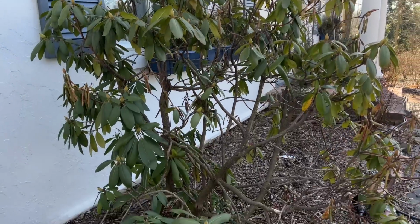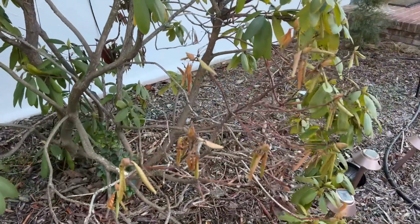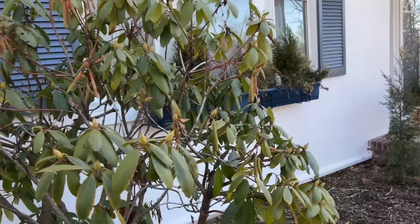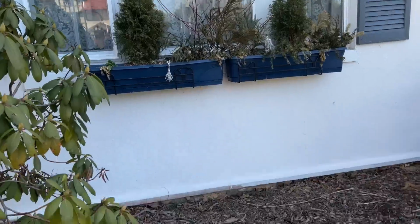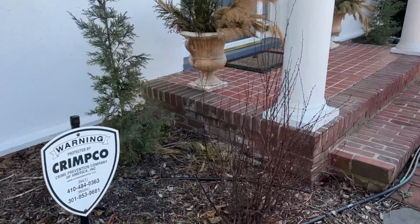This rhododendron has got something wrong with it. I don't know what is affecting this. I don't know what the problem is, but I fear I may be losing it. I have been fertilizing it and keeping it watered, so I'm not sure why. Still have to work on this area. Flower box is looking raggedy.